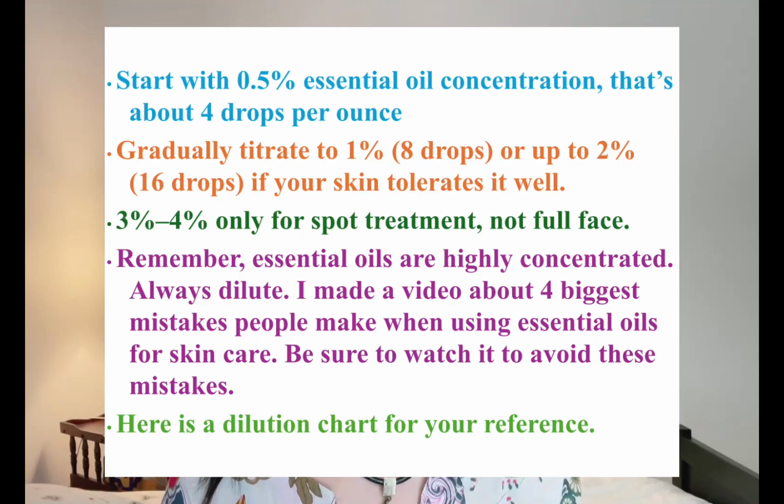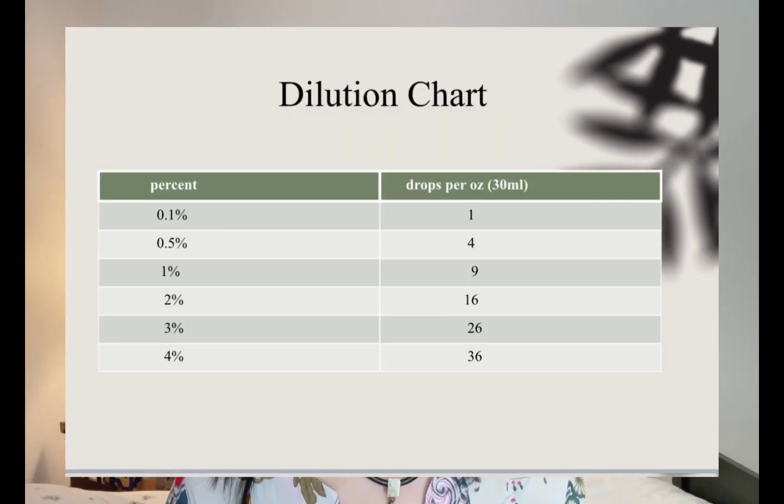Start with 0.5% essential oil concentration. That's about 4 drops per ounce. And gradually titrate to 1%, 8 drops per ounce, or up to 2%, which is 16 drops per ounce, if your skin tolerates it well. 3 to 4% is only for spot treatment, not full face. And here is a dilution chart for your reference. Remember, essential oils are highly concentrated, always dilute and dilute.